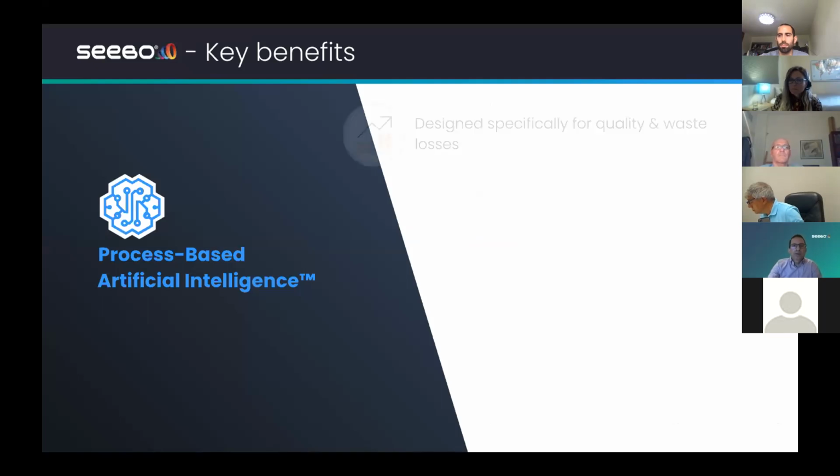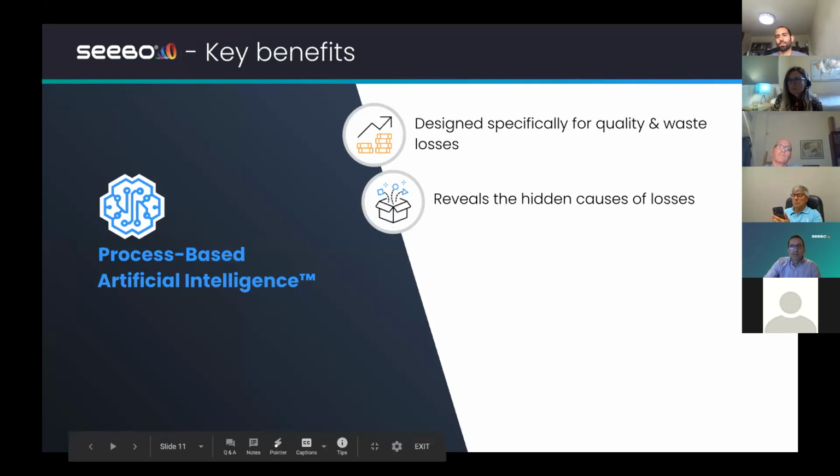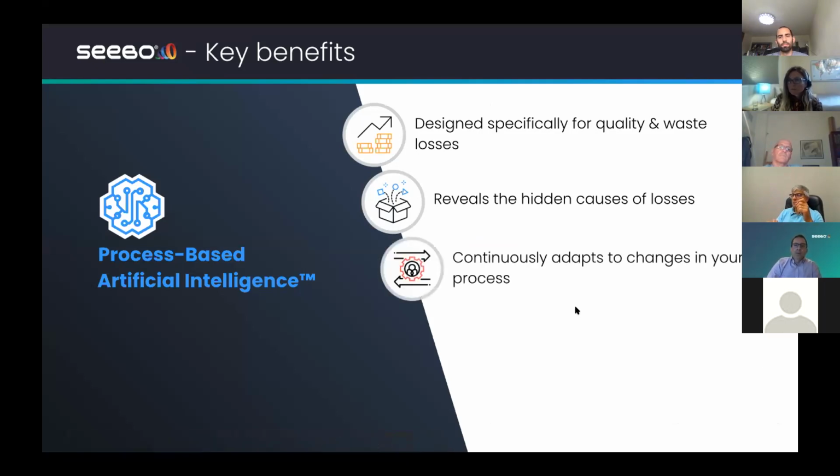So Seebo is designed specifically for quality and waste losses. We help manufacturers to reveal the hidden causes for losses. We continuously adapt to changes in the manufacturing process, which in many cases is very dynamic. So we continuously analyze 24/7 the manufacturing process and adapt to changes and provide more and more insights.